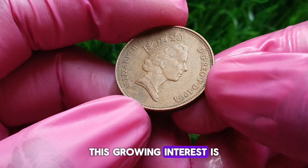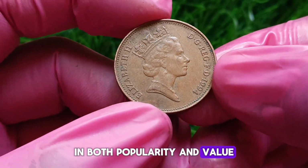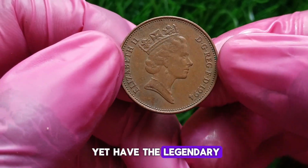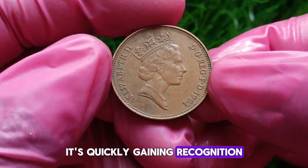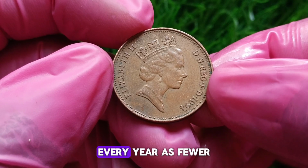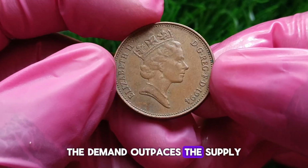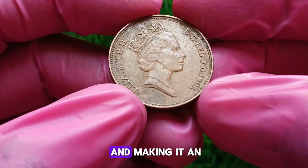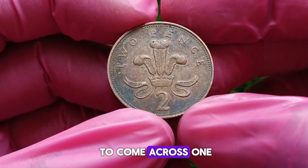This growing interest is a clear sign that the coin is climbing in both popularity and value. While it might not yet have the legendary status of some older rare coins, it's quickly gaining recognition as one of the most interesting modern rarities in UK coinage. Every year, as fewer of these coins appear, the demand outpaces the supply, pushing the value higher and making it an even more rewarding find for those lucky enough to come across one.